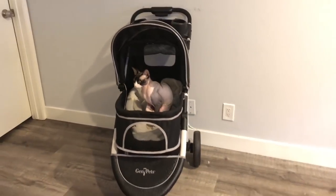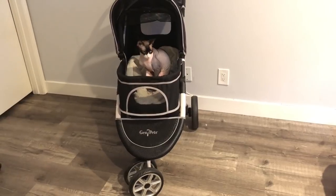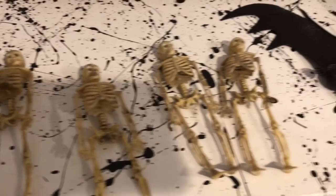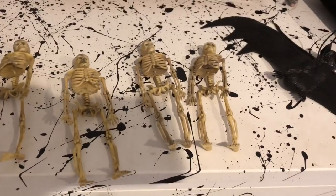A lot of people, especially on Instagram, have said to give the Royal Chariot a makeover. So that's what we're gonna do today. Hopefully the Lord approves of it. I have these skeletons. I also have this bat. So we're gonna see what we can do with these little props.